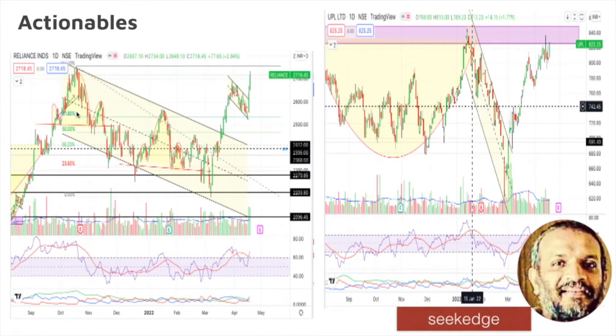Actionables: Reliance Industries is breaking out clearly, two mega bullish candles, and then now we have a resistance. You have to be cautious. Wait for a small pullback to gain some points in the swing trades. Momentum is bullish, volumes are high. On the trend, ADX is rising.